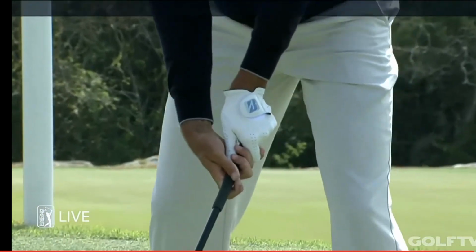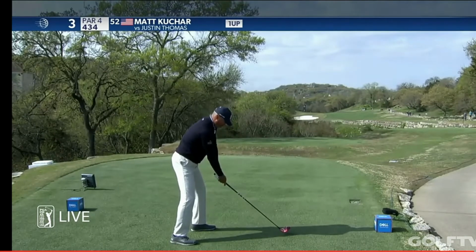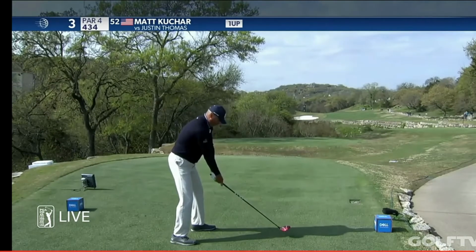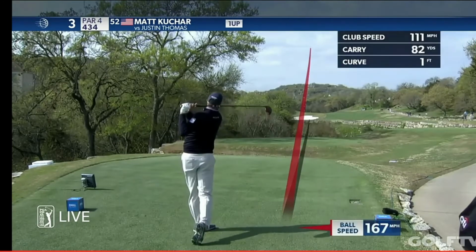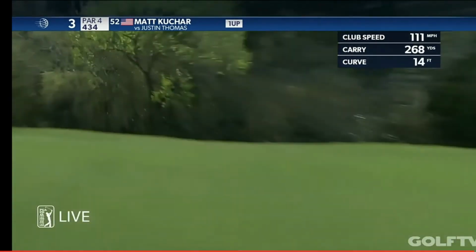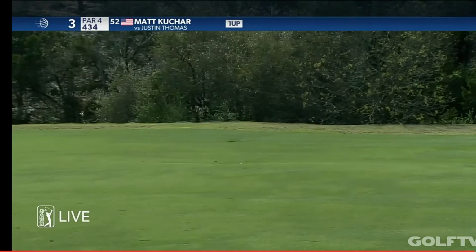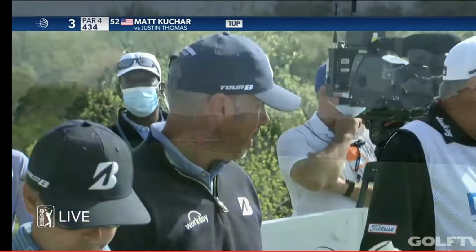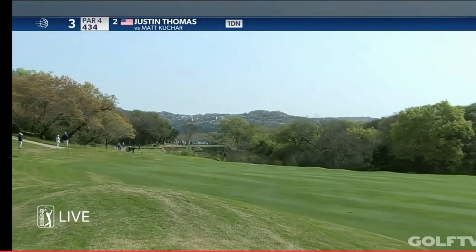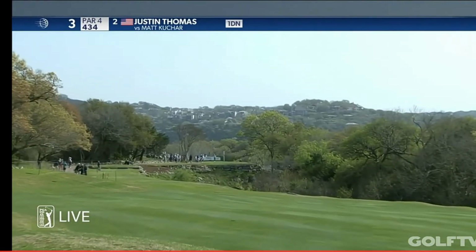Built in 1984 by World Golf Hall of Famer, the late great Pete Dye. Kutcher has the tee first here. Good looking drive there by Cooch. Oh, is it ever? Right in the middle. Pretty generous fairways for the most part, Steve, but you have to be on the proper level out here. You do. You have to be on the proper side. The players want to carve it down that left side to create the angle to that front right location.